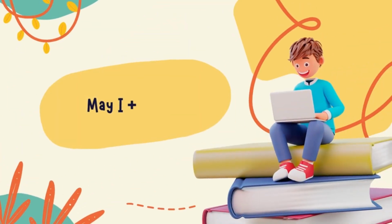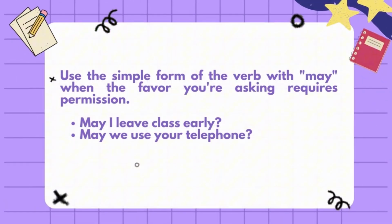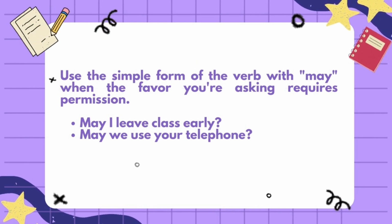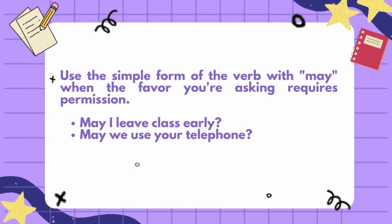May I plus verb? Use the simple form of the verb with may when the favor you're asking requires permission. May I leave class early? May we use your telephone?